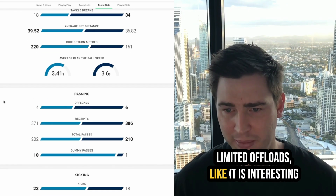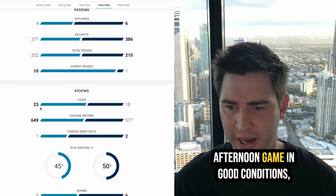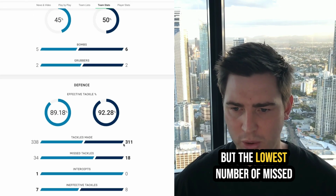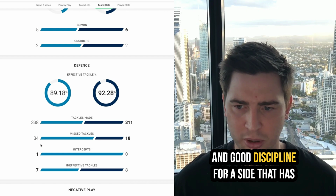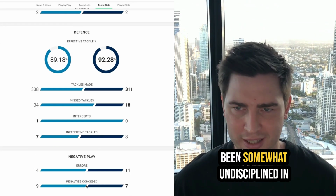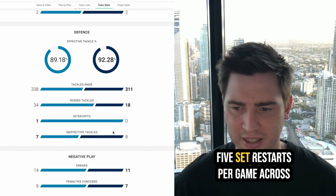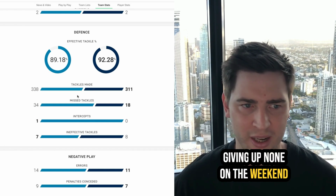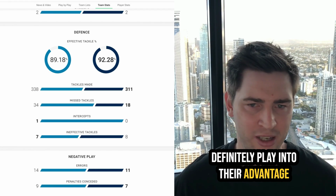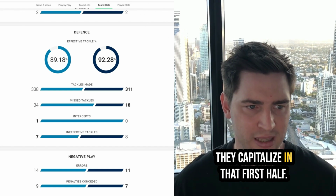limited offloads. It is interesting, both sides, real low offload numbers for an afternoon game in good conditions. But the lowest number of missed tackles overall in the season for them, and good discipline for a side that has been somewhat undisciplined in recent weeks. They were giving up 5 set restarts per game across their past 4 leading to this. Giving up none on the weekend definitely played into their advantage, and they took their opportunities. As I said, when the Titans made mistakes, they capitalized in that first half.